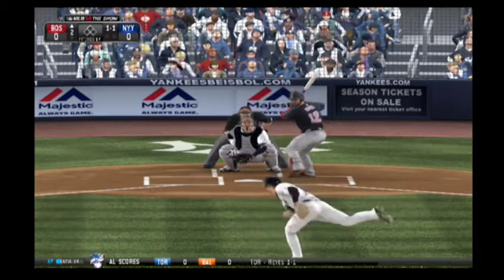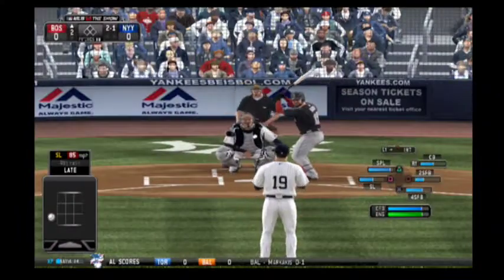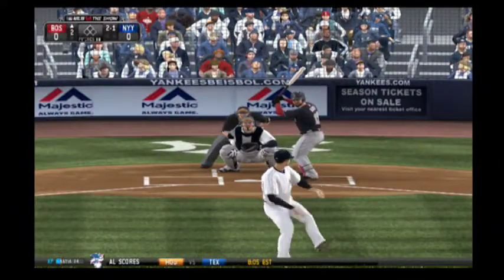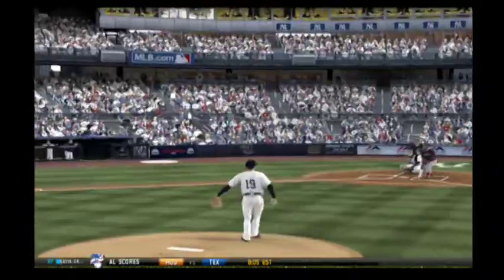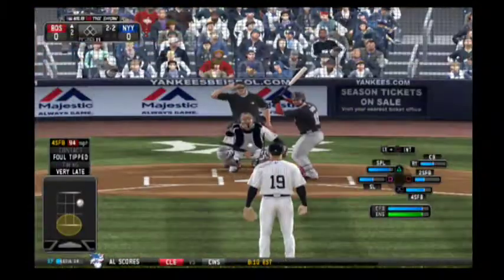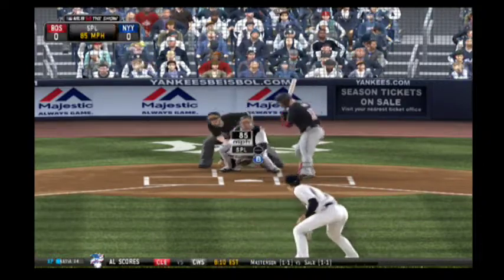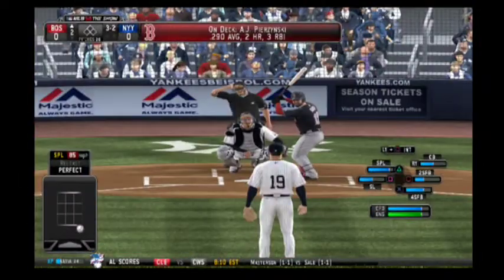And a slider misses here. 2 balls and a strike. Yeah, on 2-1 right now, you gotta figure this guy's wound up for the fastball here. Maybe you come with the breaking ball here out of the zone and hope he goes after it. Ball 3. 3-2 now.